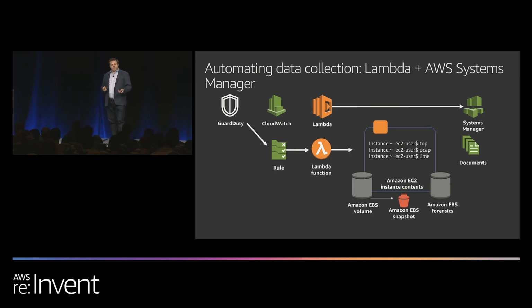You can also use API calls to create a forensic snapshot of the EBS volume before you do any of this. So you have a point in time of what the EBS volume looked like, and then you can start collecting all of the information off that host. Now when your incident responder goes to look at it, they have both what came from GuardDuty as well as some host-level telemetry to give them more insight into what was really going on in that particular event.